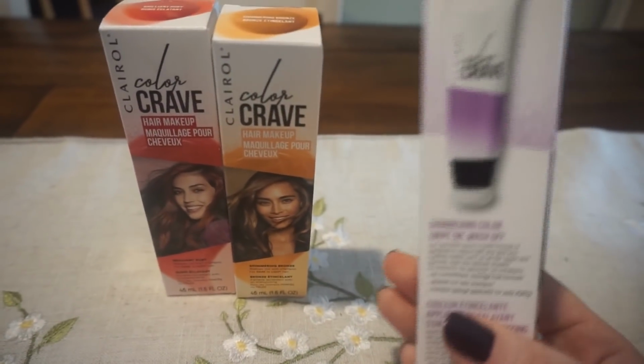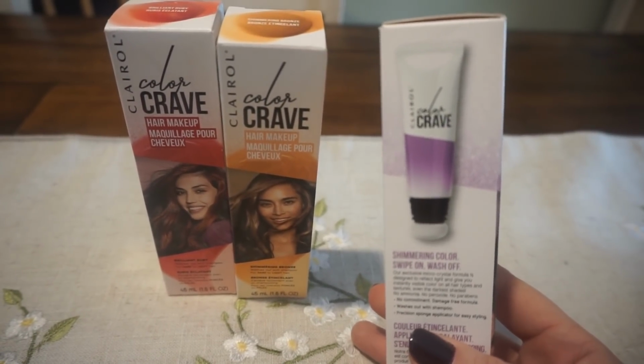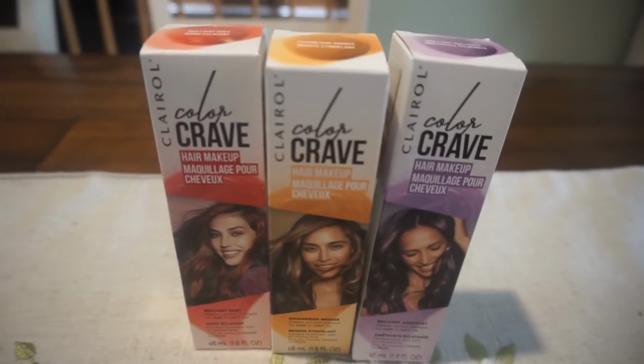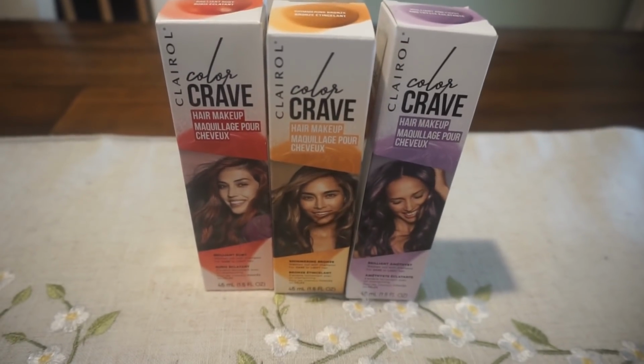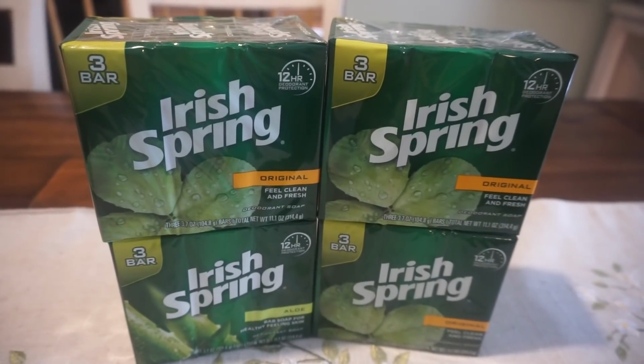It's like a roll-on that you just put on your hair and it's temporary. So when you shampoo it, it's gone. So a fun little thing to do on the weekend for my daughter. And I think I'm going to try it and we'll see how it goes. But cheap, clearance, fine.